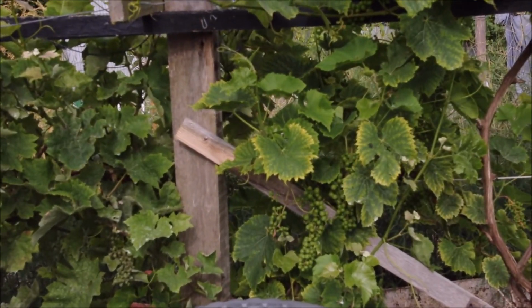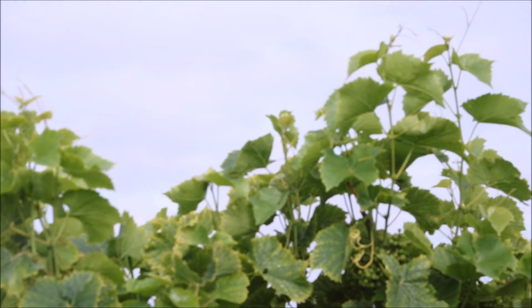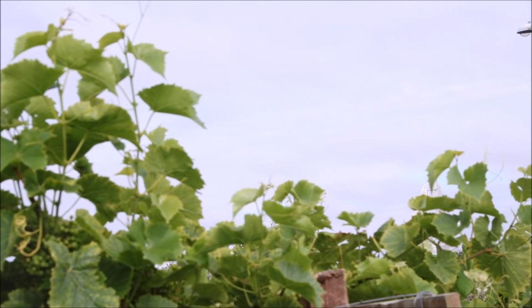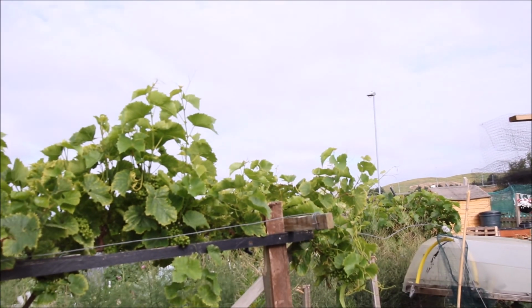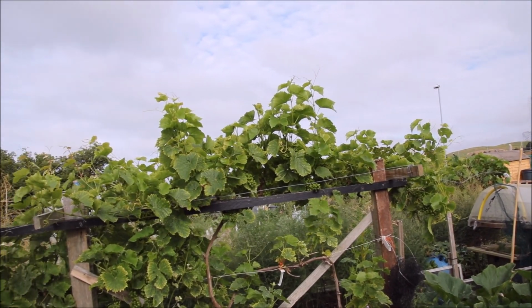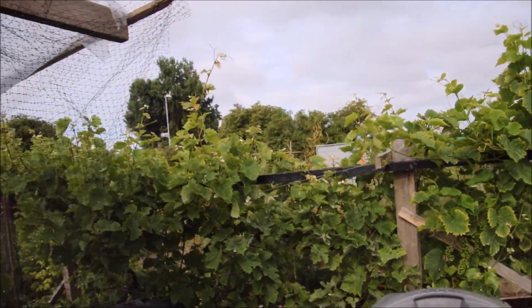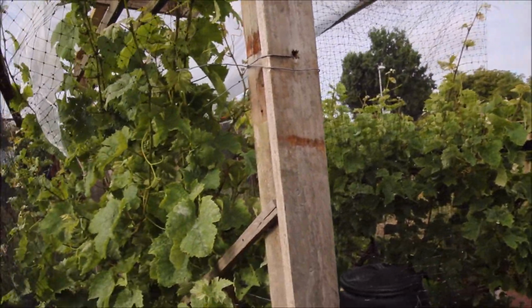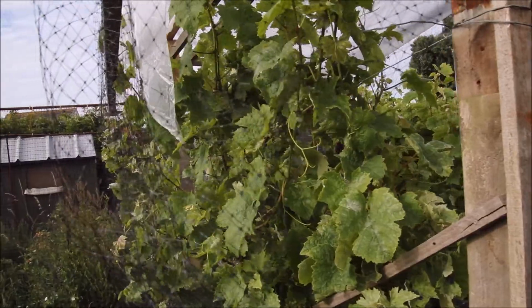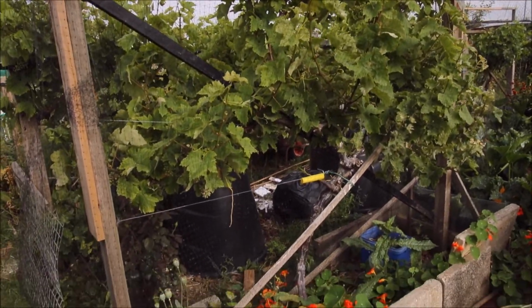As you can see, they're quite loaded up. I know you're supposed to restrict the amount of bunches you get on, but because of the year, because the year's been so warm and they came on early, I'm taking a chance, and I haven't thinned them as much as I would normally. And as you know, I took quite a few of the vines out. Let's go back to the path. Okay, back to the path.